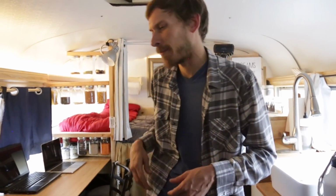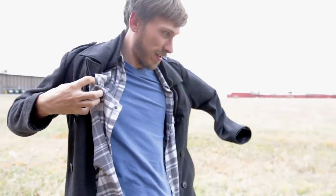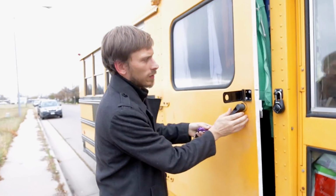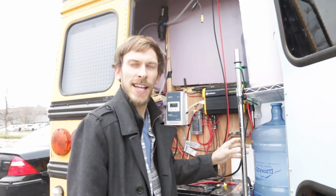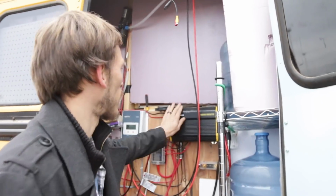I'll show you the back garage area. It is cold out here. Yeah, it is. Make sure Tabitha doesn't get out. So one thing you'll get really used to in this lifestyle is going everywhere in slippers. And you know what? There's nothing wrong with that. So this is our power inverter.